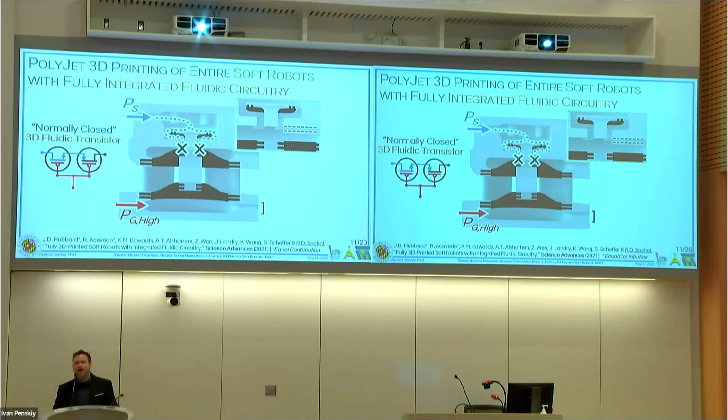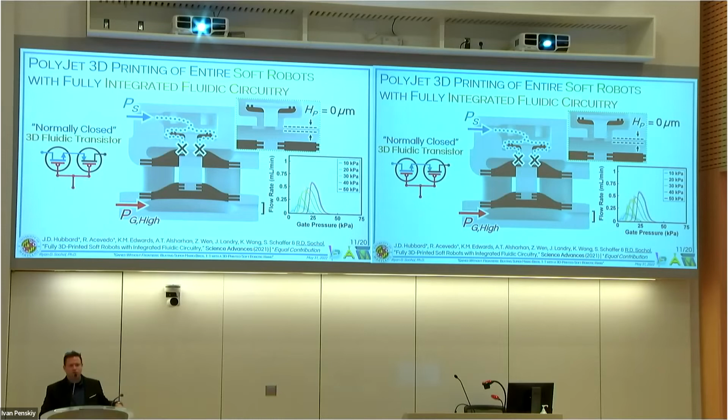And you can tune that reclosing functionality based on the microposts that we array around that top surface. So if you basically don't have any, you can see here, it's these very sharp peaks. Flow comes up, flow drops off, and you're done. But if you increase it quite a bit, you can get it to where it opens, and it should really stay open in the operating region, depending on how you've designed it.